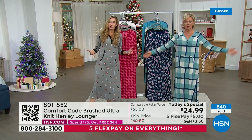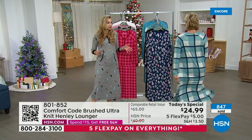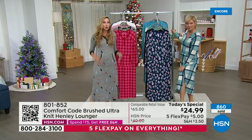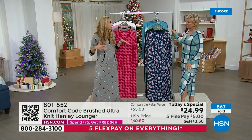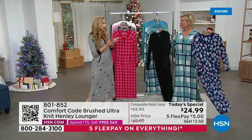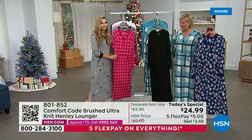So you can see, you don't have to guess on sizing for this. You can go straight true to size, but if you are the kind of person that really wants a very oversized fit, go ahead and size up. It's going to collapse against the body. It's not going to feel so giant and it's not fitted to you. And that's why I like that it does have that spandex in it. I do too. I like the side slits too.